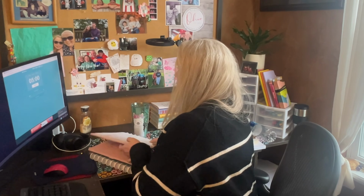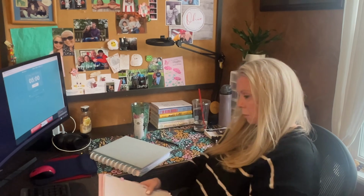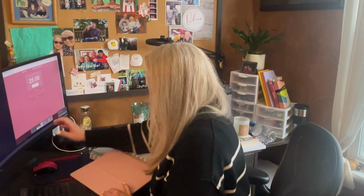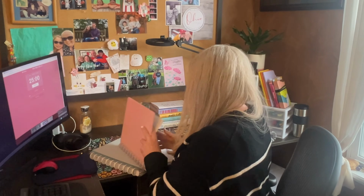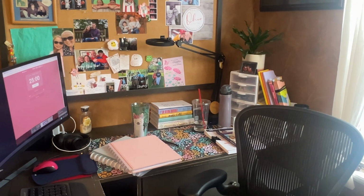So I was about to take my quick 5-minute break in between Pomodoros and grab my notebook and promptly threw a bunch of papers all over. I will find a solution to that before I am done with my next Pomodoro. But I do like to get up and move in between Pomodoro sessions, even if it is just to get supplies for the next go-round.